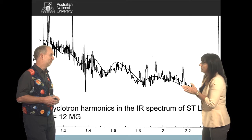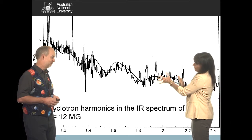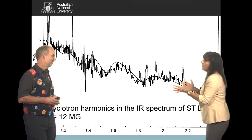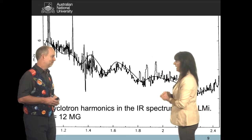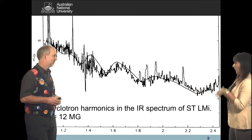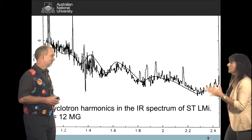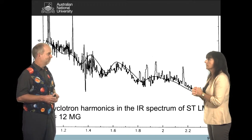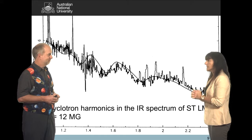But when you start looking at this kind of objects, then you can't avoid magnetic fields. You just have to try to fit the observations, to understand the observations as much as you can. And you have to understand the role that magnetic fields play in this kind of objects.